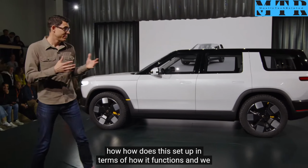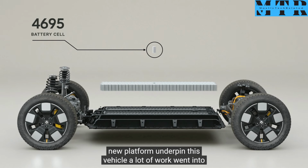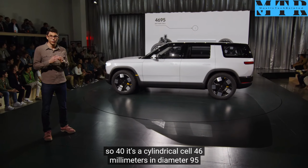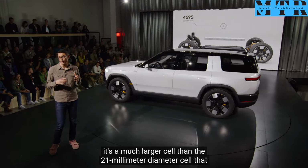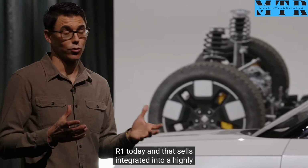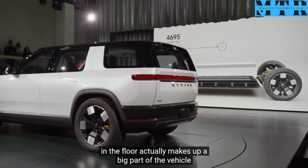So now, how does this set up in terms of how it functions? And we built an entirely new platform to underpin this vehicle. A lot of work went into driving manufacturing cost efficiency. And it's built around a 4695 cell. So it's a cylindrical cell, 46 millimeters in diameter, 95 millimeters tall. It's a much larger cell than the 21 millimeter diameter cell that we have in R1 today. And that cell's integrated into a highly structural battery pack. So the battery pack in the floor actually makes up a big part of the vehicle structure. The top of the battery pack is actually the floor of the vehicle.